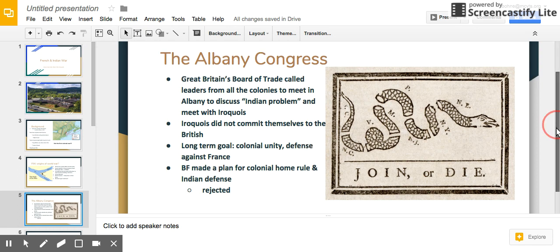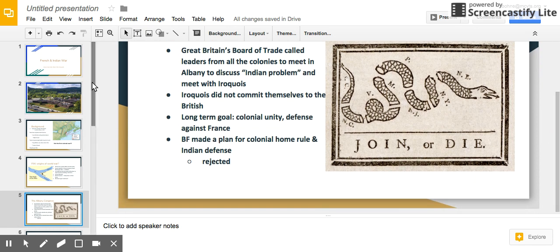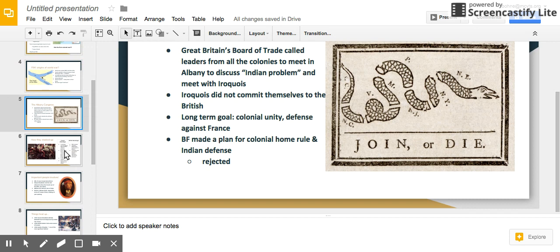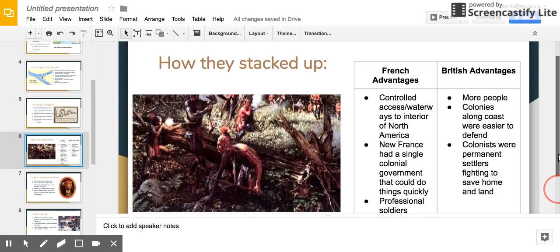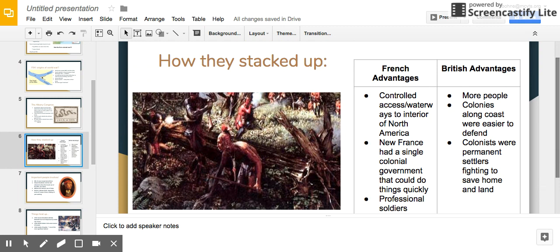So the Albany Congress is pretty important when it comes to all these central themes and ideas. Okay, now let's get a little bit into the war itself. So we basically have the French against the British.